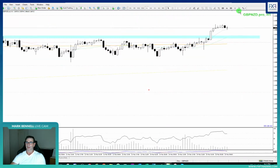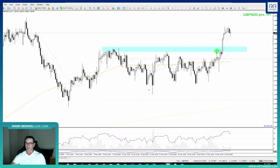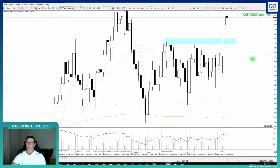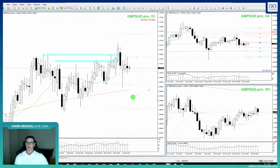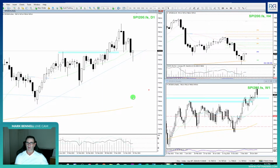Let's have a look at the 1 hour, 60 minute. Drill down, see what we see. Nice little test of it there. Pull back in here. The nice little consolidation. That was valid to take the trade through there. Initial stop, say under the 20 here. Nice big rejection through there. We did look at that one. Didn't think it was quite good enough to include, but then it goes. Pound Singapore, nothing. Our Aussie SPY just pulling back.